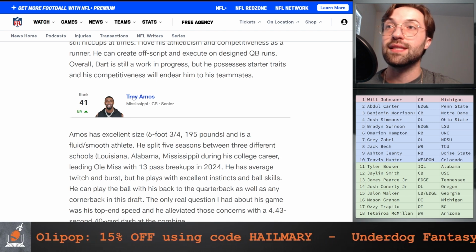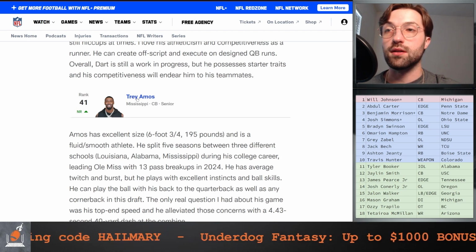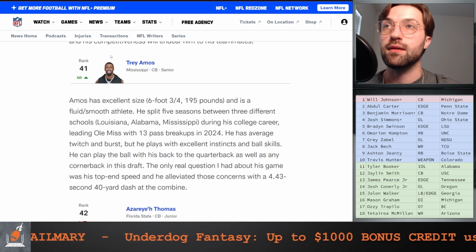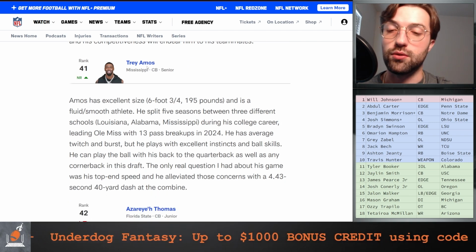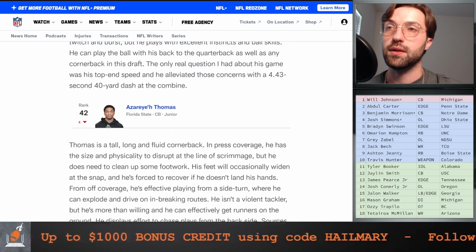Trey Amos, good to see him move up to 41. I love Trey Amos, man. He's a rock solid corner, really good at the catch point. I arguably would comp him to, I think he tested out better than him as well, Tyson Campbell. So really, really good player.